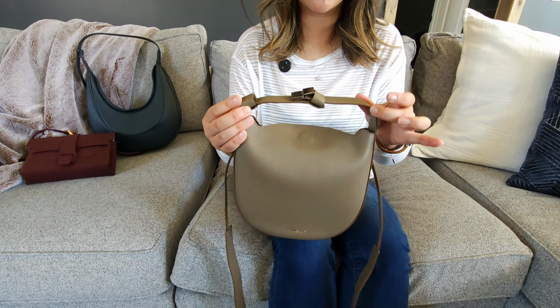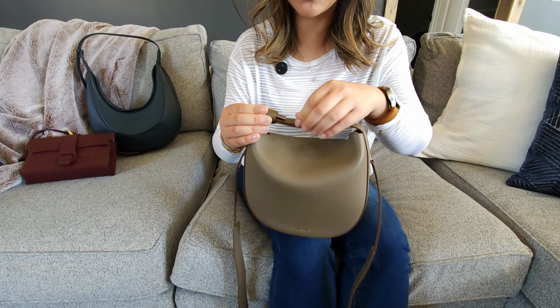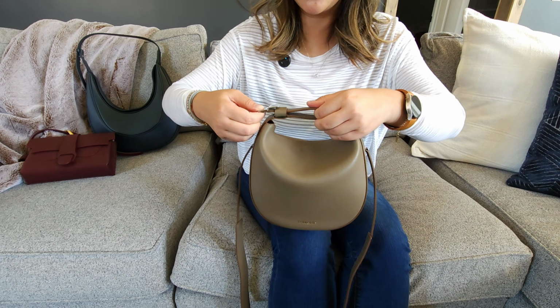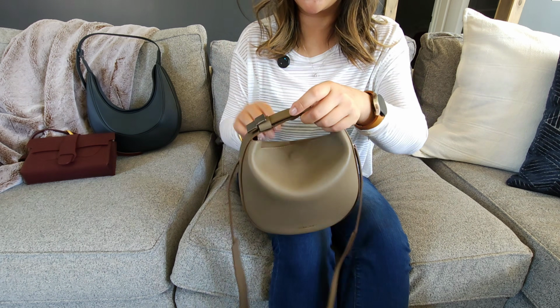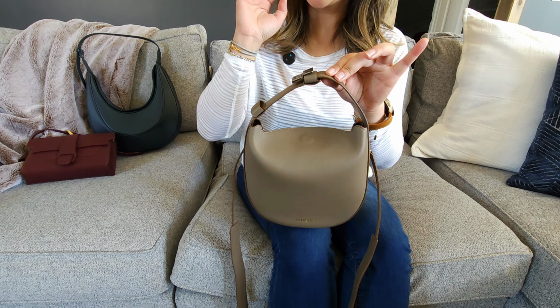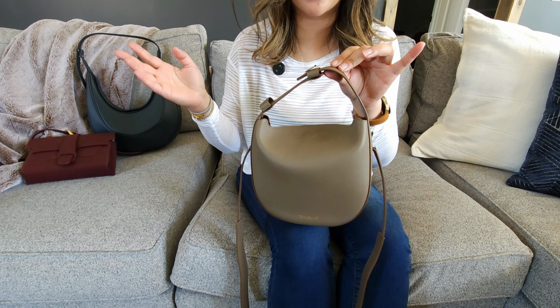And when you're ready to turn it back into like a shorter top handle, depending on the size of your wrist or whatever you're thinking of doing, you can actually just pull this through and then hook it back on like this. I think that's super adorable. When I discovered that, I was showing my boyfriend. I was like, look, isn't that cool? That is such an innovative design. He just stared at me like, okay, cool, go away now.